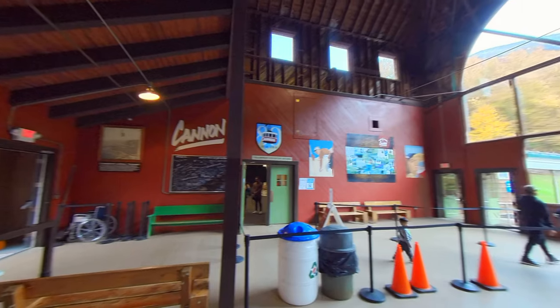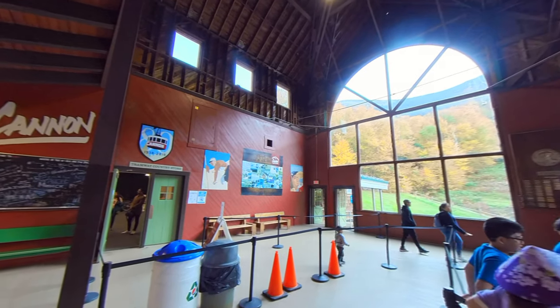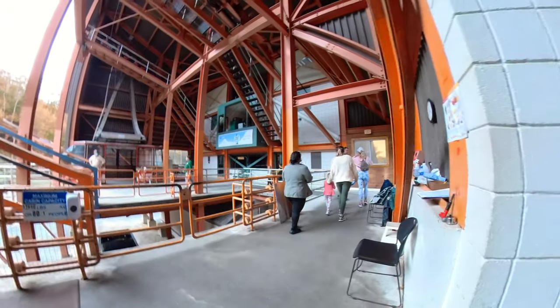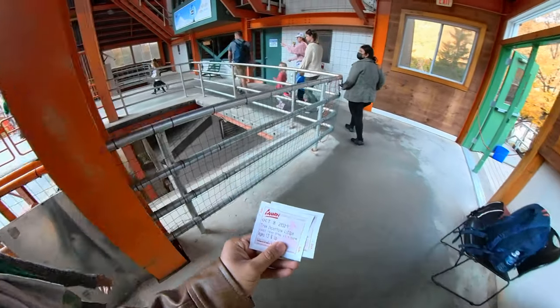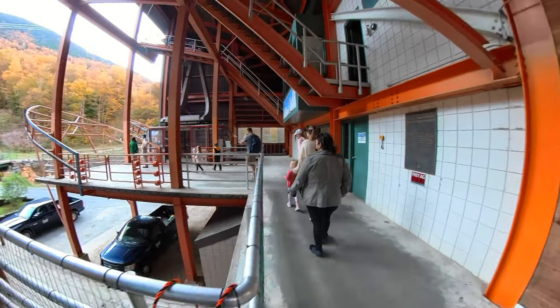Cannon Mountain was the site of the first passenger aerial tramway in North America. The original tramway was built in 1938 and was in service until 1980 when it was replaced.